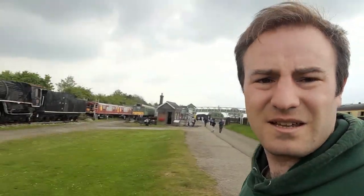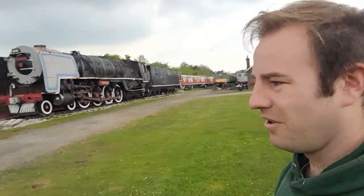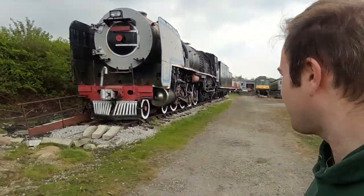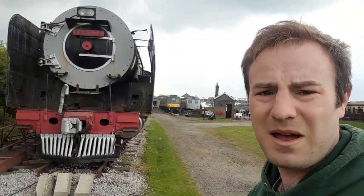This big beast here, Janice. She's a South African loco. She was actually built in the UK, in Glasgow. But she was built for South African Railways. And she's actually narrow gauge. She's 3'6". Hard to tell from here, but a lot of people might say, well, how can it be narrow gauge?